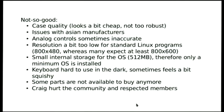Well, the keyboard is hard to use in the dark because you can't see the labels. So even I have the problem typing in the dark sometimes. It feels a bit squishy, but that also depends a bit on the person. Some persons love it. Some persons think it could be improved, but we're going to take a look at them.